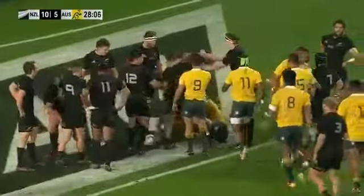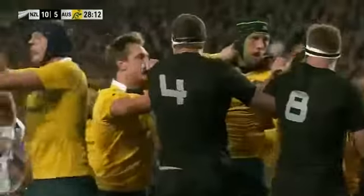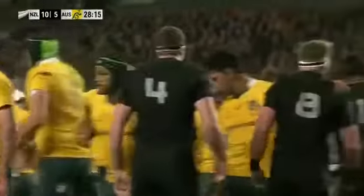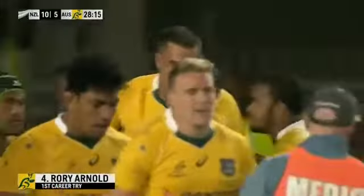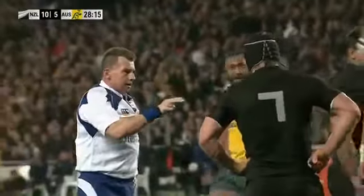And what a good try it was as well. So much to like from Australia there, and in particular, what I enjoyed was Bernard Foley getting the ball flat. Now, a bit more niggle after the try's been scored here. A bit of push and shove, but nothing too serious. But the fact that Foley's prepared to go to the line, ball in two hands, show it, it's certainly giving the opportunity for more space on the outside.